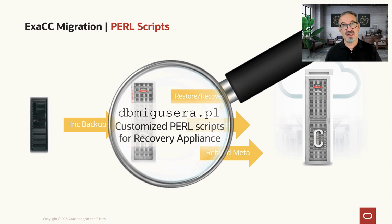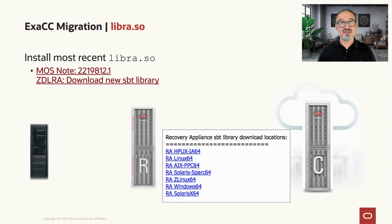So our team here owning the PERL scripts did a fantastic job in adopting these scripts and making it applicable to the recovery appliance. A special version can be downloaded, dbmig use ra.pl. So use the recovery appliance, and these are the customized PERL scripts. In addition, we need also a special version of the lib recovery appliance, the libra.so. And please, as a general rule, when you have a recovery appliance, always make sure you have the newest version.